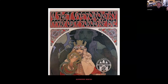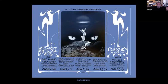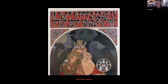And by the way, this is the closing week poster for the Fillmore when Bill Graham decided to close the Fillmores. They had this week of all San Francisco bands, and it happened so fast, they didn't have a poster for it, and they made this poster after the week was over. But look at these letters down at the bottom, especially the S. It's Mucha all over again. That S comes right from that.